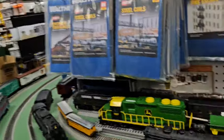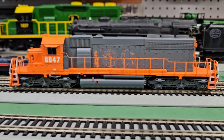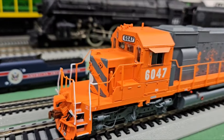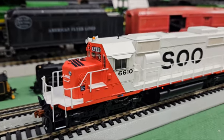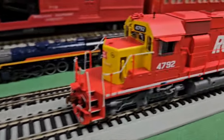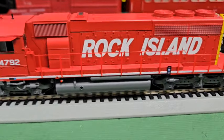So let's take a look at these SD40-2s. And this is an ICG locomotive here. That's pretty nice. That's a pretty cool looking engine. I like the little weathered look. Now I have the Soo Line here, if you can't pronounce things. I have here the Rock Island. That's a really nice look there. Don't you like that one, Engineer Hall? Yeah, I like that one.